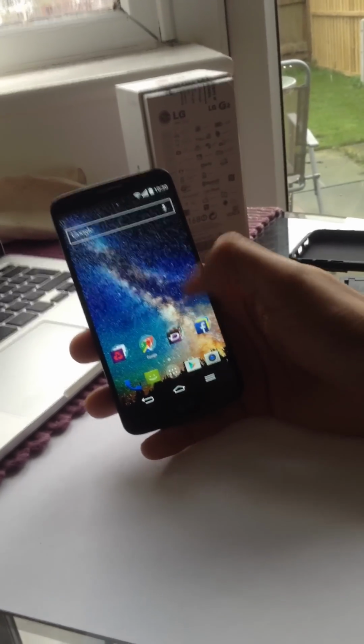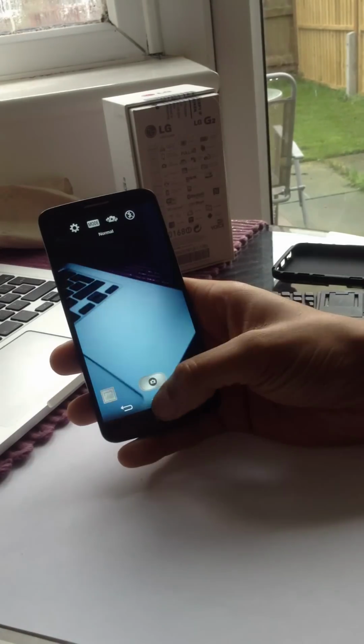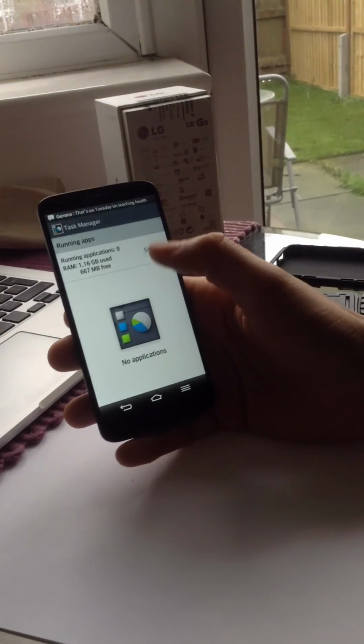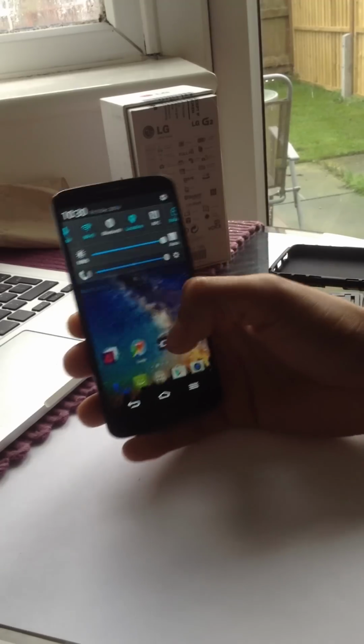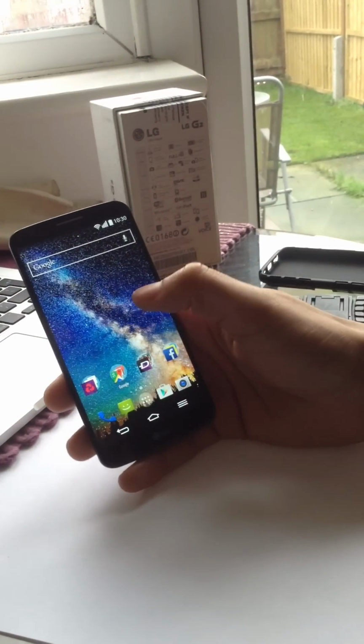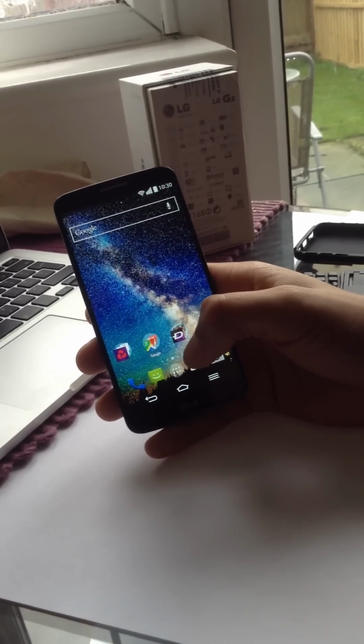Yes, I'm using the Nova launcher, double tap to lock, double tap to open, nice and sharp, opens apps fast, you know. You got your task manager there that you can use, clear, task manager, empty, there we go. Got a message, have a quick look at that. Yes, then we can back out, do whatever. I mean, this phone's an absolute beast, and I believe it's getting the Lollipop 5.0.